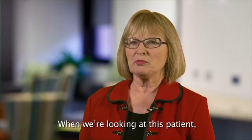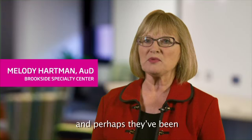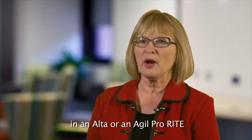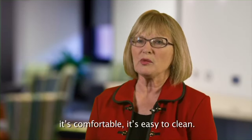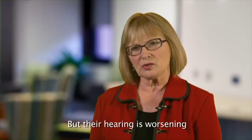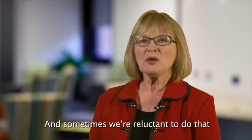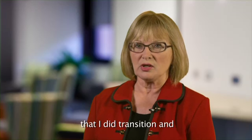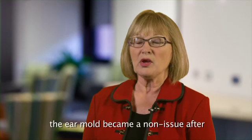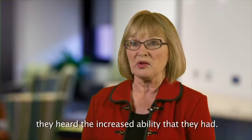When we're looking at this patient, and some of them I had for many years, and their hearing is worsening, and perhaps they've been in an Alta or an Agile Pro with a power mold. They love that power mold. It's discreet, it's comfortable, it's easy to clean, but their hearing is worsening, and you're wanting to direct them towards better hearing. And sometimes we're reluctant to do that, but in this case I had a patient that I did transition, and the ear mold became a non-issue after they heard the increased ability that they had.